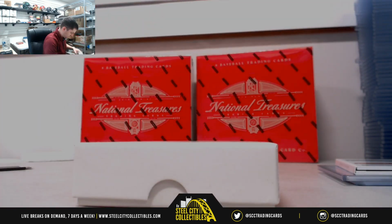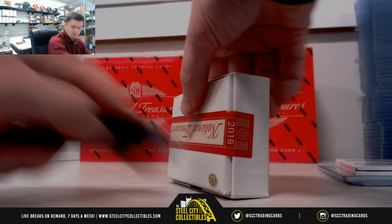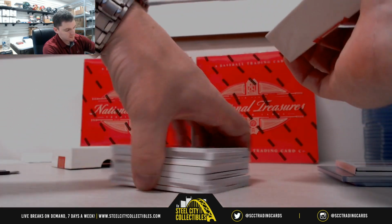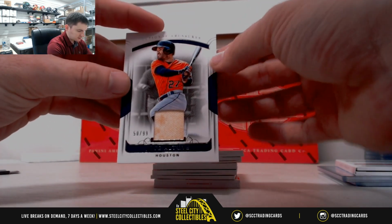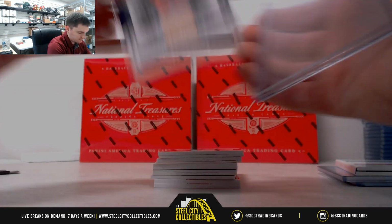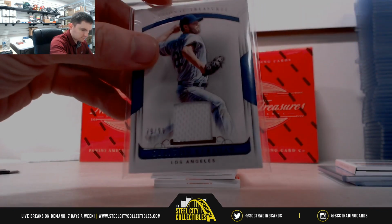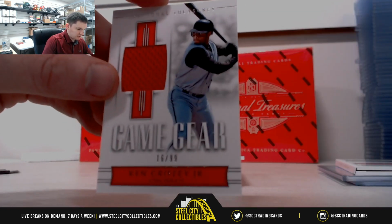Fat Pack. It's nice. Jose Altuve, dirty patch. Clayton Kershaw out of 99. Ken Griffey Jr. out of 99.